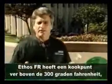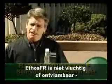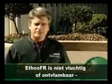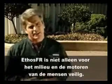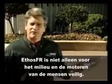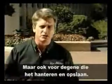Ethos has a flash point above 300 degrees Fahrenheit. That's a lot higher than water. EthosFR is non-volatile and non-flammable. There are no special shipping considerations. EthosFR is not only safe for the environment and your client's engines, but it's also safe for those who handle it and store it as well.